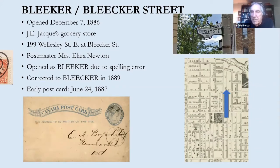But Bleecker Street was properly spelled with a C, but when they opened the office, they made a mistake on the canceling device and they left the C out. So you've got Bleecker Street without a C and Bleecker Street with a C. They further confused the issue by using a mute hand stamp with a W in it. And that was because this other sign is Wellesley Street and Bleecker Street. So the W is probably the Wellesley Street entrance to the post office.